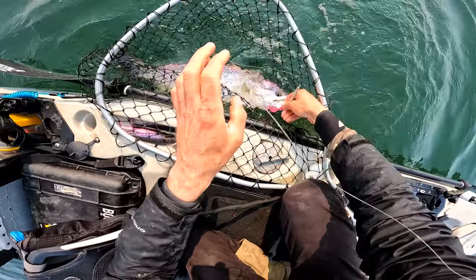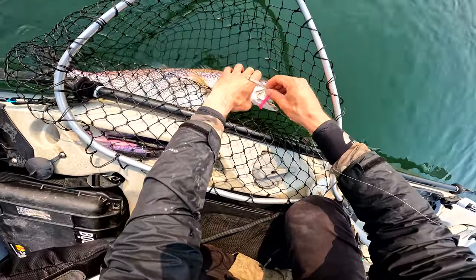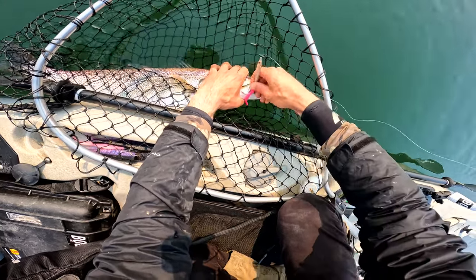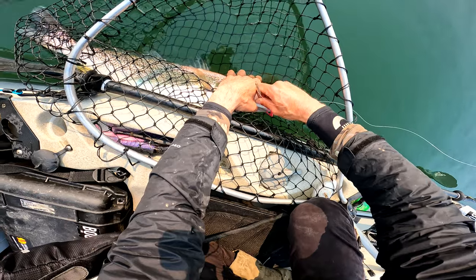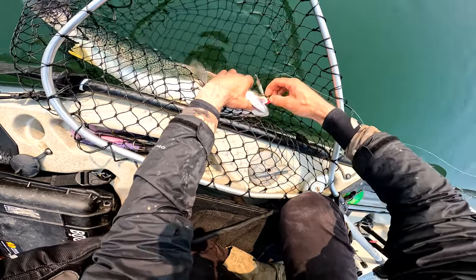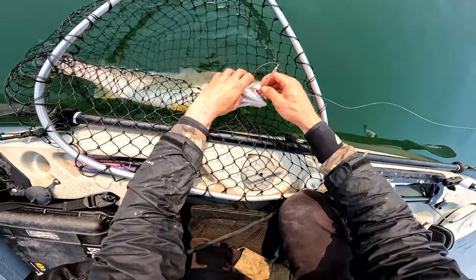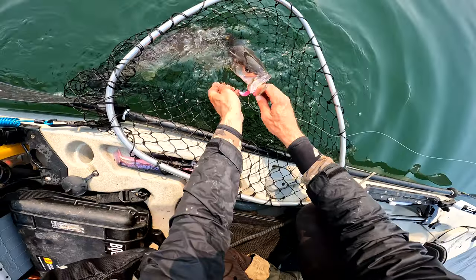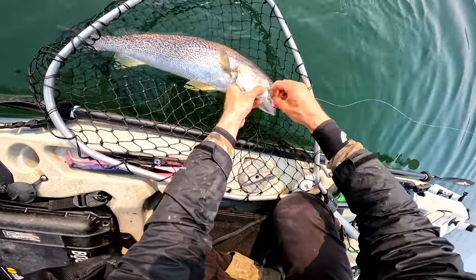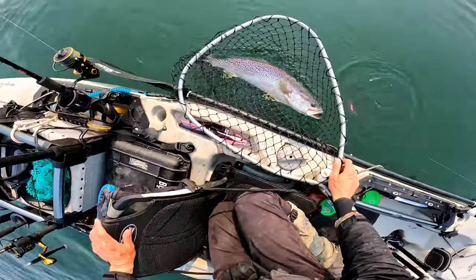This guy's too big to keep, but I do want to try and keep one. Dude, the epoxy jig worked. Look how big this fish is. Can't believe it hit it. That's crazy. Look at how big this weakfish is. Alright, that's the rig. I'm gonna measure him.